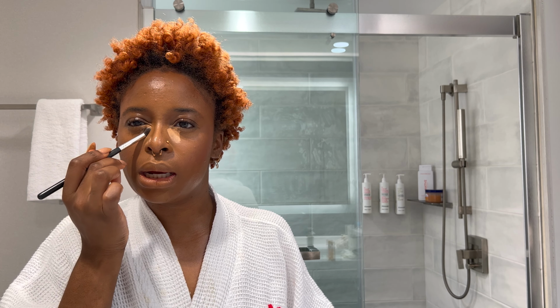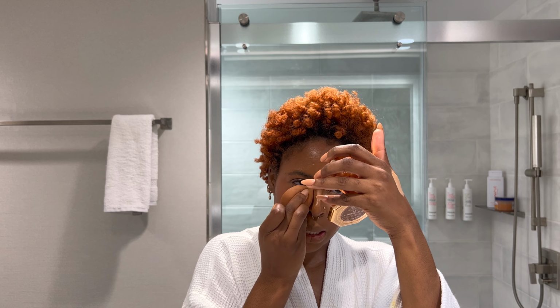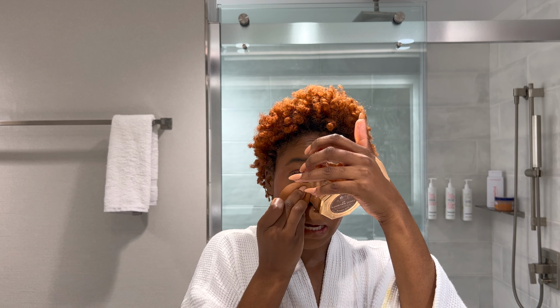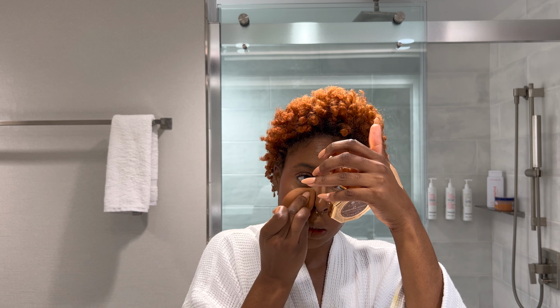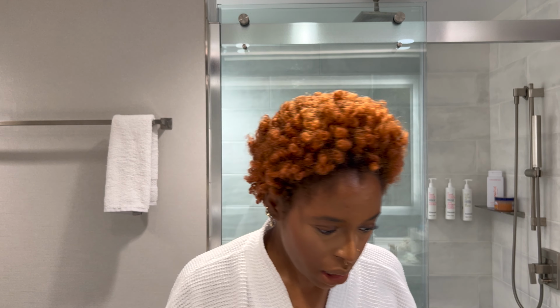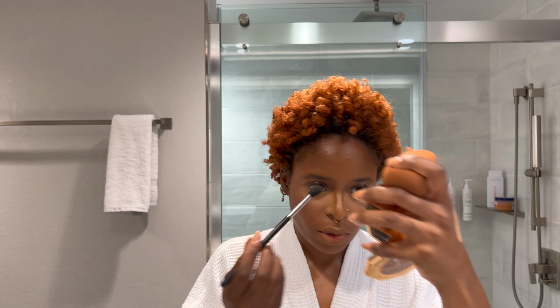And while I'm letting that sit there for a second, I'm gonna go in with a little bit more blush. Dried down a little too fast still, but at least it's a little workable. Like, I'm able to work with it a little bit. I'm just gonna tap my finger under it. The only thing I'm not in love with is my nose contour. So let's fix that up.